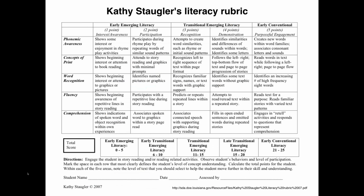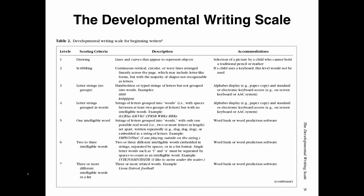And what this does is it lets us use this tool over time. Maybe we complete it in the fall, complete it in the winter, and then complete it in the spring, and be able to use that measure to tell us how our student is learning, and it really points out areas of weakness. The developmental writing scale is absolutely brilliant. You'll see that it is presumed that the student may not be able to hold a marker or a pencil, and so, for example, here's what we see in typical beginning writers.